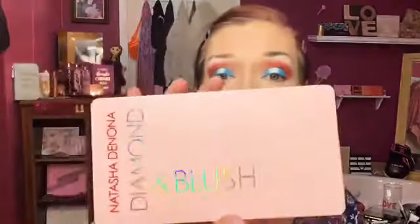So I'll go into my Diamond and Blush palette, and I'm going to use this as my contour a little bit. We're gonna try it out. This top part right here is your creams, and then down here you have your powders. I've always wanted one of those. So I'm so excited, and I'm so excited that I have a Natasha Denona one.